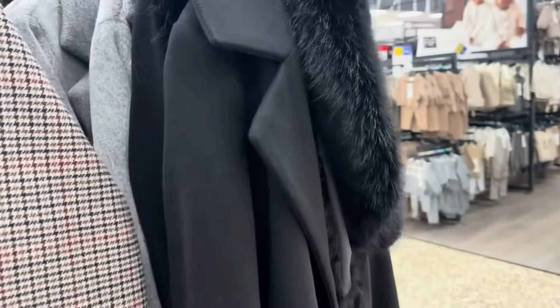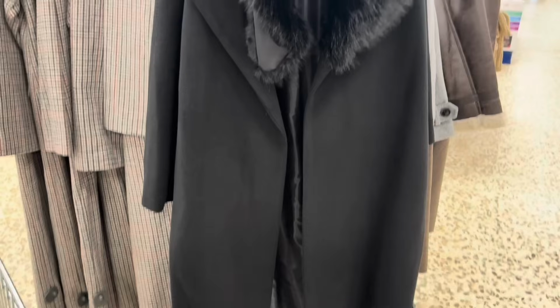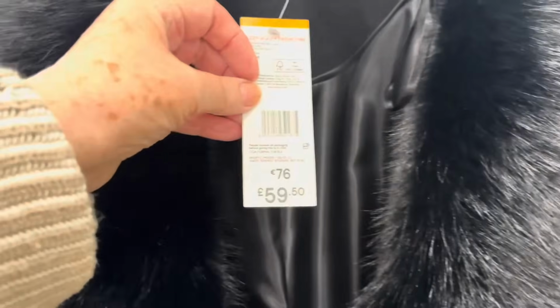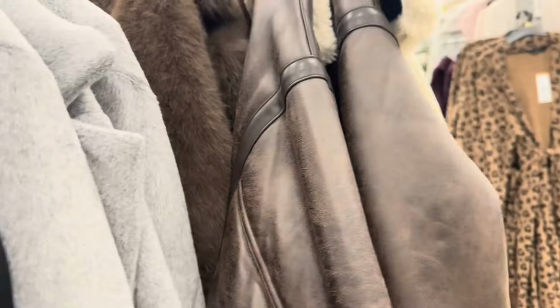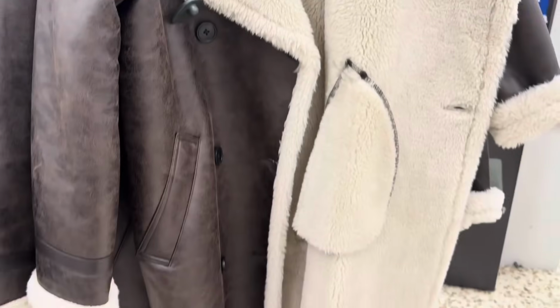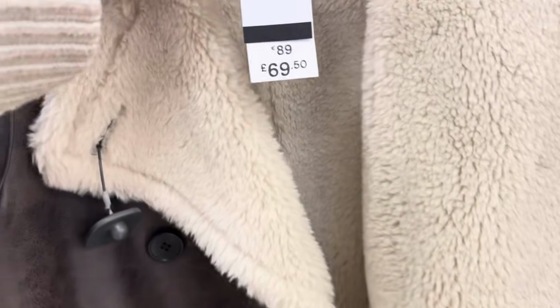Anyway, here I am at Tesco, just looking at some of the new clothing in. They've got some beautiful clothes, some lovely coats. A lot of them were about £69, so they weren't, you know, too cheap, but there were some beautiful coats. And then lots and lots of lovely party wear. You'll see in a moment. That's a lovely coat, isn't it? It looks quite bulky though, doesn't it?